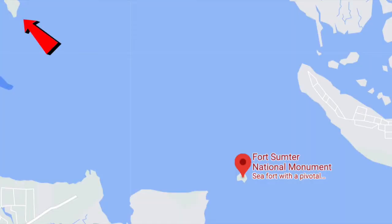Even Castle Pinckney could have shot down ships trying to get to Fort Sumter. And so not only was Fort Sumter weaker because its guns faced east, it also did not have the firepower to take out these other two forts or even hold the fort for that long.